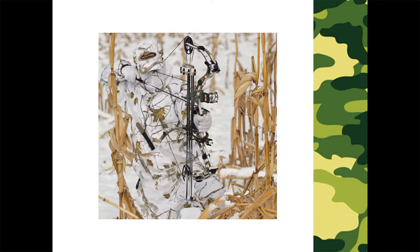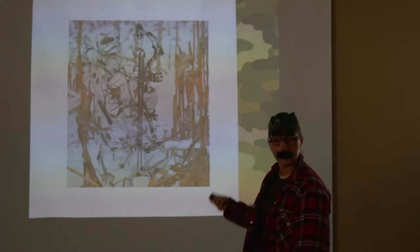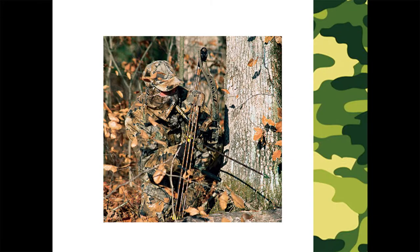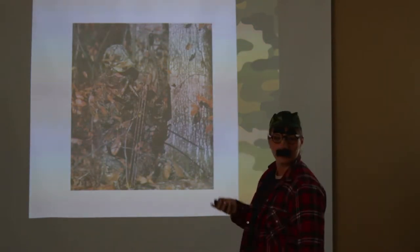You can barely see him because he is using crypsis. He is hunting in snow, and his outfit is in white with leaf background. Very good. I can barely see him, let alone an animal. This individual is again using a bow and arrow for hunting, but this time it's in late fall, using the foliage, such as ambers and greens, to make sure that an animal wouldn't see him with the background.